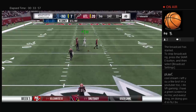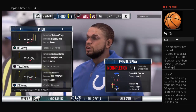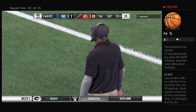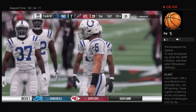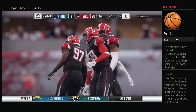And his throw here's incomplete. T.Y. Hilton, the intended receiver. And that'll bring up 2nd down. I know our vantage point might be a little bit better way up here, but that looked like an ill-advised throw to me. I didn't see anything open, and this play just didn't look right from the beginning. It did not. I thought he might get outside and just chuck it away. Dangerous pass, incomplete.